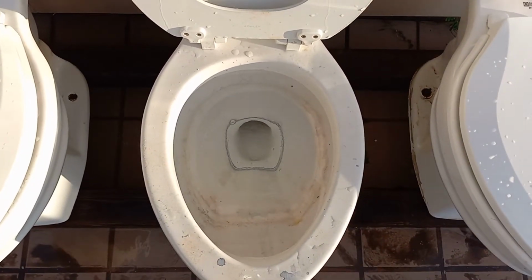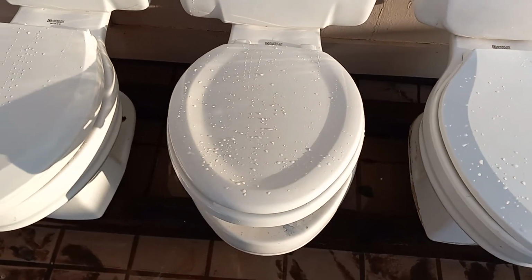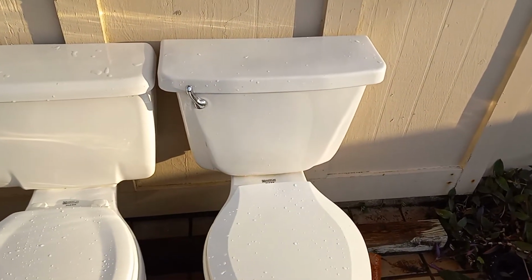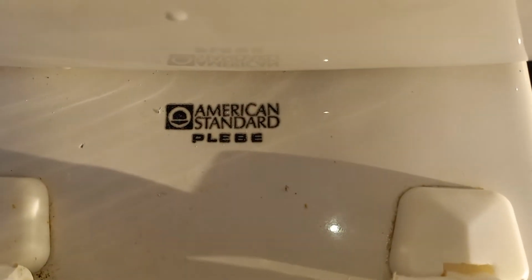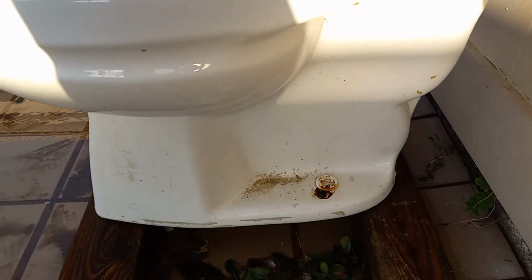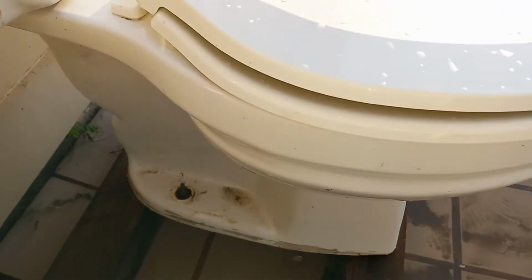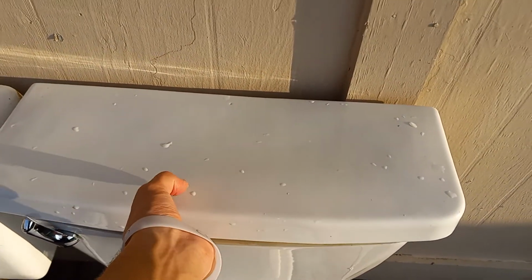The flush on this one is slightly better than the other one. I think because the water line was a little bit higher, or water level actually. So definitely I like these 2 so far. This one's got a mismatched tank, so the flush is probably not going to be as good. And as far as I know, there's no damage to any part of this one. It actually had this Kilgore lid when I got it too.